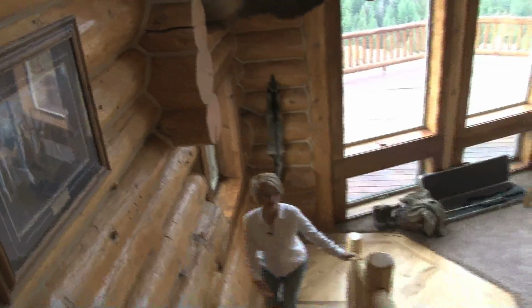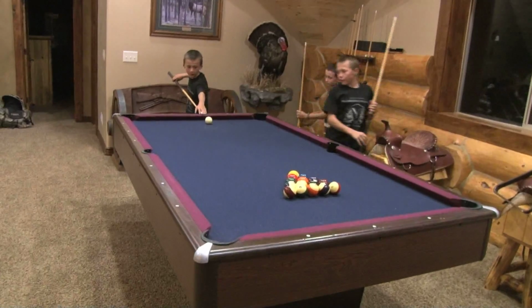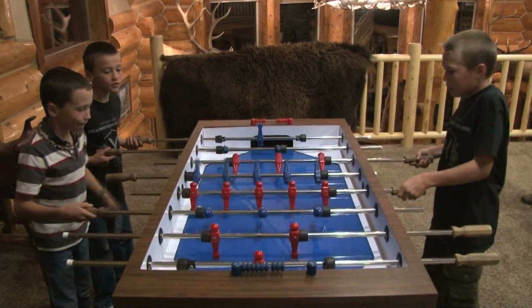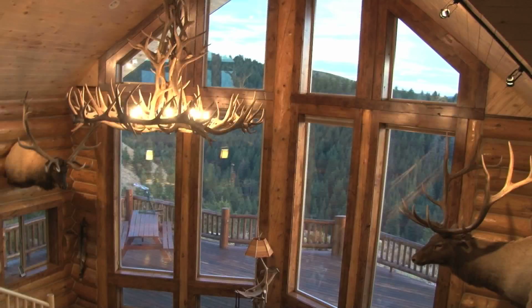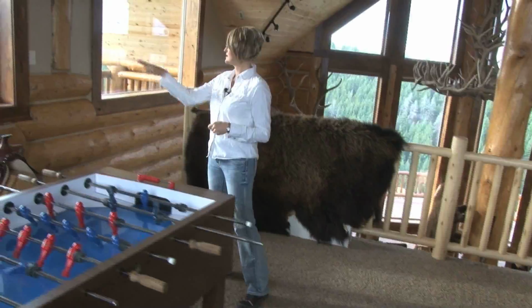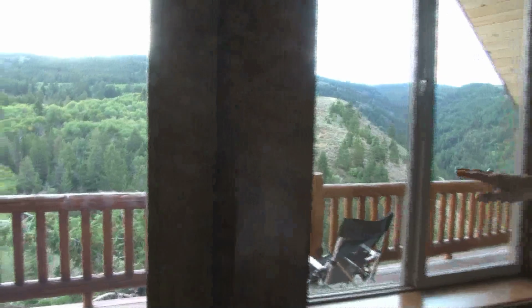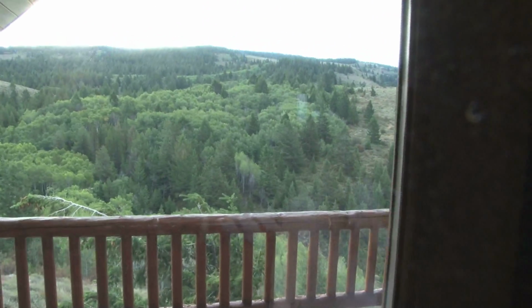Okay, and then going upstairs here, we have kind of a loft area that's got a gaming spot. We have a pool table, a foosball table up here. There's a balcony off to the right where you can see out over the canyon edge. And then you can see the views. No matter which window you look out, it's amazing. You can see this canyon here, and in the fall when those quaky aspen turn yellow, that whole canyon, that draw right there just turns on fire.